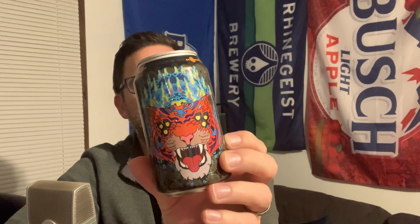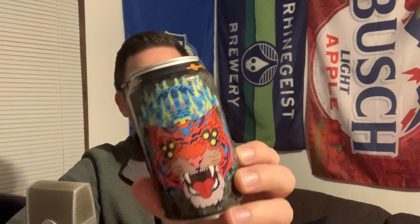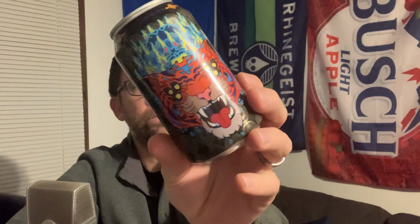The can art is kind of like a psychedelic. It's like a cross between old school tattoo art and psychedelic posters you'd find at Spencer's Gifts. It's actually really cool art. It's a cat, some sort of bobcat, or I just learned that a minx is a crossbred cat with a bobcat. I did not know that. I don't remember where I learned that. YouTube probably. But anyway, I think it's a tiger, just based on those teeth, but it could be a house cat. Who knows? I don't know anything about cats because I don't like cats.